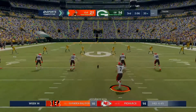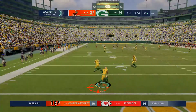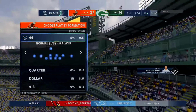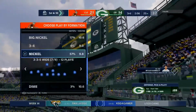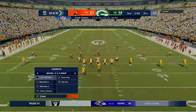So they throw the pick six. They'll get another shot at it now as this one's in the air. And that one will bounce out of the back of the end zone, so we will start here at the 25. About set to get this drive started.